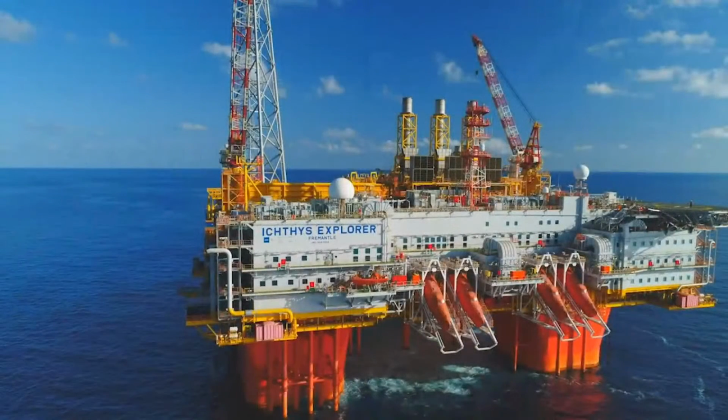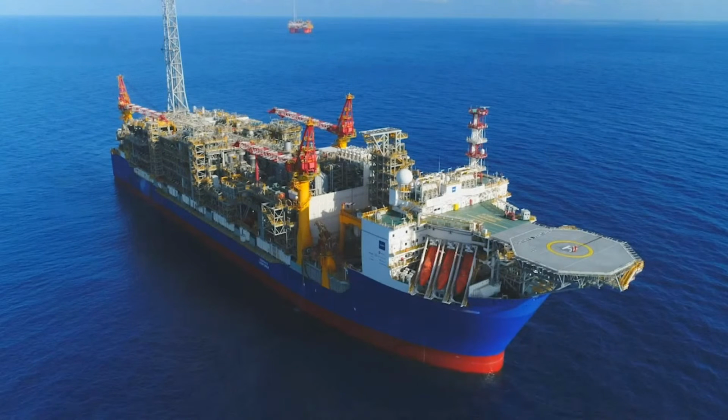The offshore facilities are designed to operate safely even in the strongest tropical cyclone conditions. Despite their scale, the facilities were designed primarily with safety and functionality in mind, using fit-for-purpose technologies so our teams could operate them safely and intuitively.